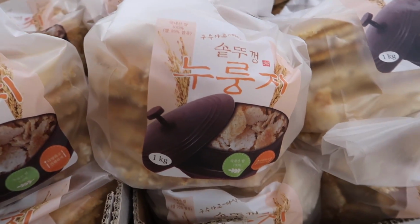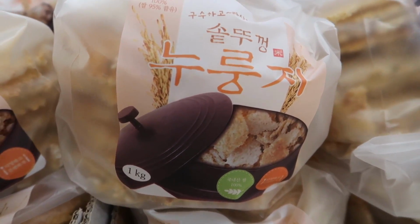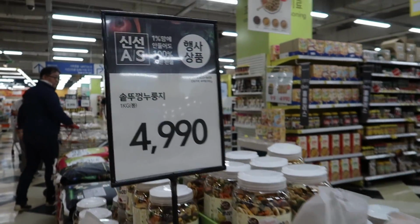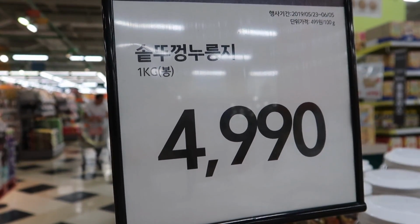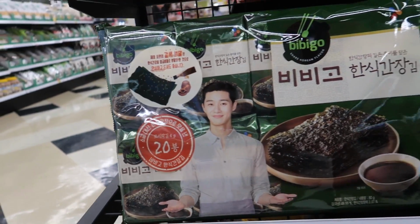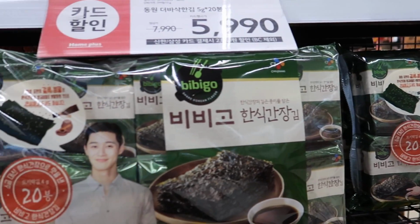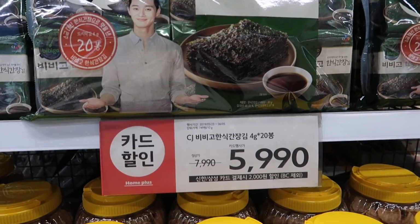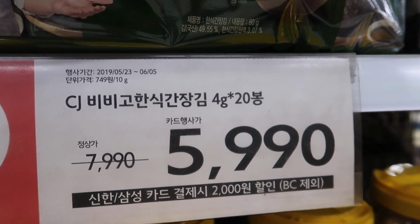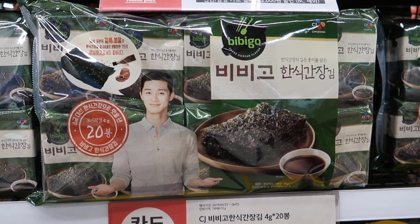Wow guys, this is literally the most Korean thing ever. This is burnt rice. This is the kind of stuff that I love to eat when I'm having a Korean bokkeumbap. And you can grab one of these, a whole kilogram of it for 4,991. I'm gonna grab one of these for David and I to try it back at home. Whoa, what a deal. 20 pack of Korean gim, the Korean seaweed. They come in these bite-sized little individual packages, normally for 7,991, off by 2,000 to 5,991. You know what guys? I love this. I know David likes it too, so we're gonna get that as well.